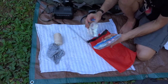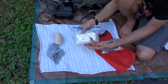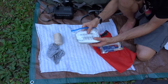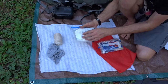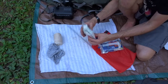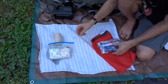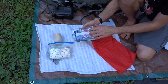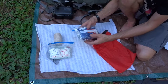I have two different bags here. This bag has pads, tape, a pair of scissors, some alcohol swipes. It's got a couple of really thick absorbent surgical sponges. I always like to have something that will absorb a lot of blood if somebody gets a big cut. I also have some regular band-aids in there too. And then in this one, I have a wound closure kit that I've used in the past. Really, really valuable if you get a serious cut.